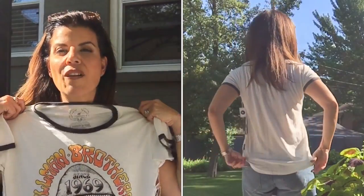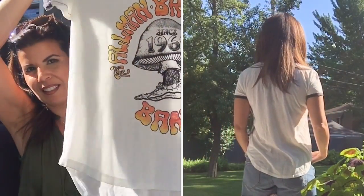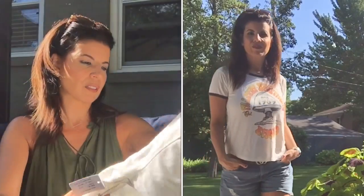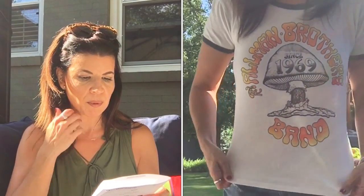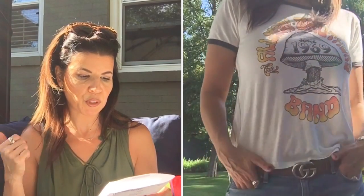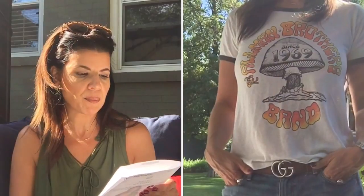Love graphic tees. So cute. Okay, so this is the Allman Brothers tee. The Trunk LTD Allman Brothers Band 1969 Psychedelic Mushroom Ringer Tee with Burnout Wash, Trunk Trademark Novelty Seam Stitching and Patch. And it retails for $60.